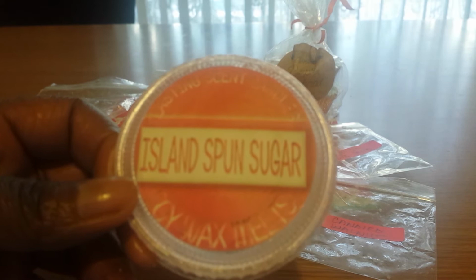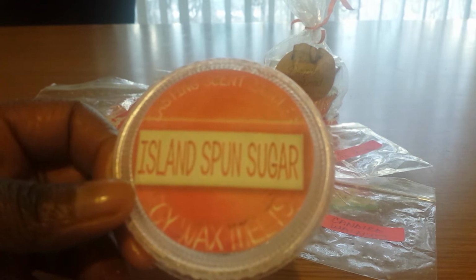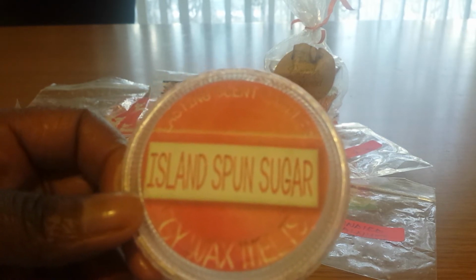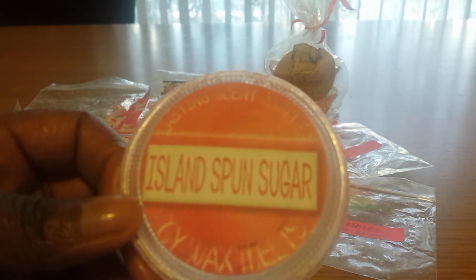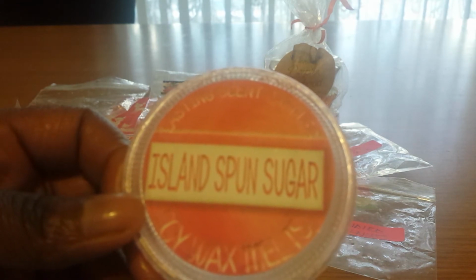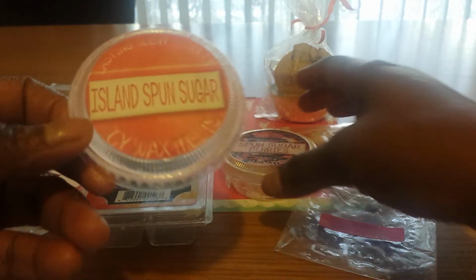It's a really good tropical scent, but not your average tropical scent. It's slightly different. There's a little bit more sweetness and kind of a candied scent to it. So yeah.